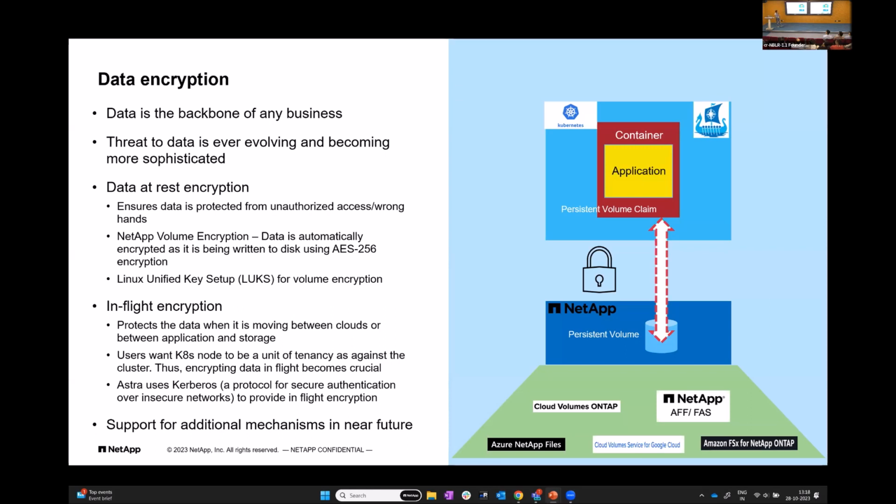And how do we do that? So basically, Astra relies on a protocol called Kerberos, which is a secure authentication protocol in secure networks. We utilize that to provide the in-flight encryption. And as I said, the threats are evolving and becoming more sophisticated, and we keep on adding additional measures in our product to make sure that data is completely secured.